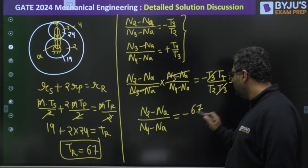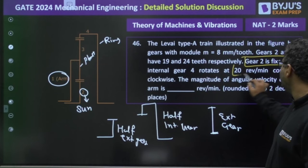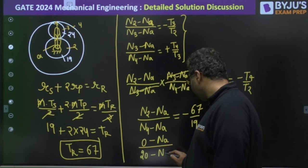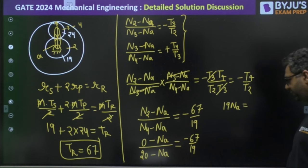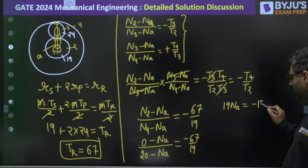They have given that gear 2 is fixed. So N2 is given to us as fixed, and gear 4 rotates 20 rpm counterclockwise. Okay, so 20 rpm counterclockwise, N2 is 0 minus Na. Let us consider counterclockwise to be positive. 0 minus Na over 20 minus Na is equal to minus of 67 by 19. You can see this minus minus will get cancelled out. So 19 times Na is equal to 67 into 2. This is going to be 19 Na, and this will be coming here. So 120 and 134 minus 134, 0.